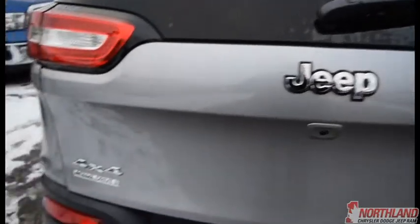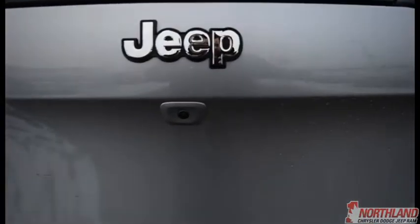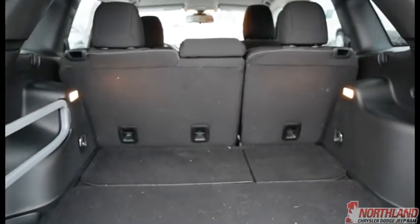In the back here we got the Jeep logo, we got the 4x4 logo there, and the North logo there, as well as we have our backup camera right there. Now as long as you do have the keys on you, it shouldn't be a problem to open it up, just like that. Now you do have a lot of room back here as well.